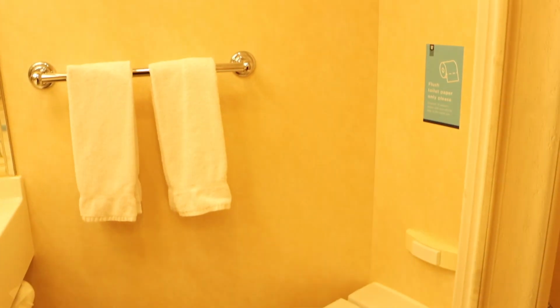One thing I do find really weird about cruise ships is that the light switches are always on the outside of the bathrooms. Maybe it's just in the cruises that we've been on, but I feel like every cruise I've been on, it's been like 3 or 4, has it on the outside. Kind of weird, but let's go check out the bathroom. Alright guys, and here it is.